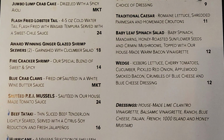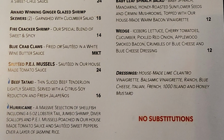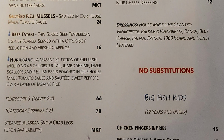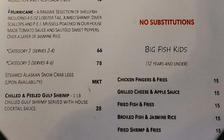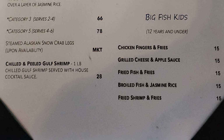Then we have Hurricane, a massive selection of shellfish, including lobster tail, jumbo shrimp, diver scallops, and PEI mussels poached in house-made tomato sauce and sauteed sweet peppers over a layer of jasmine rice. Category 3 serves 2 to 4, Category 5 serves 4 to 6, and steamed Alaskan snow crab legs upon availability, and chilled and peeled Gulf shrimp.